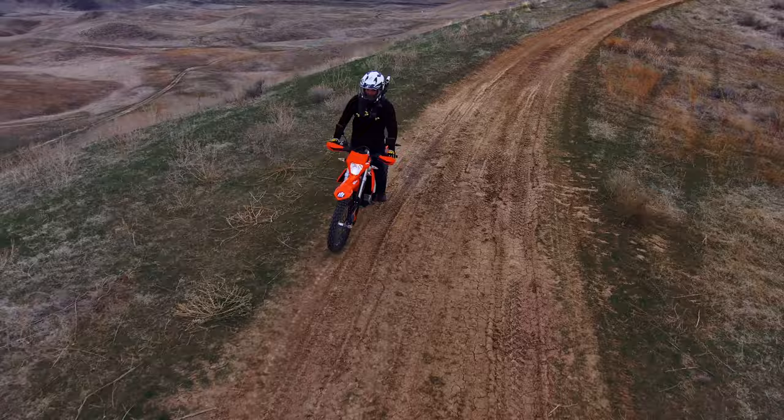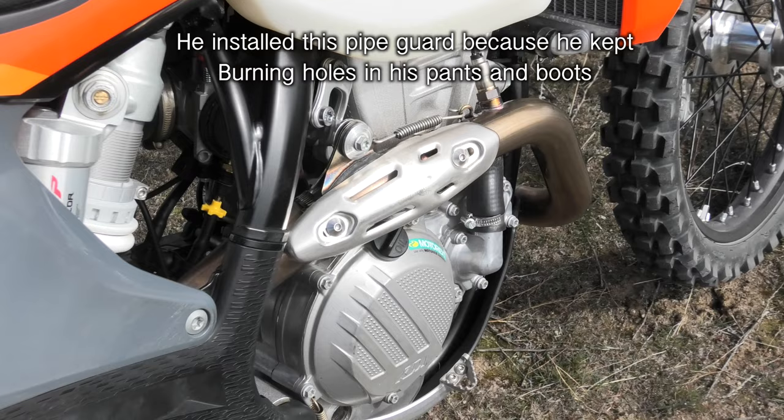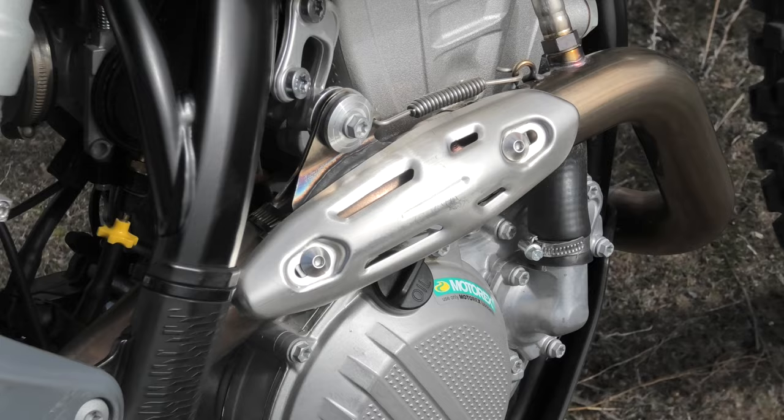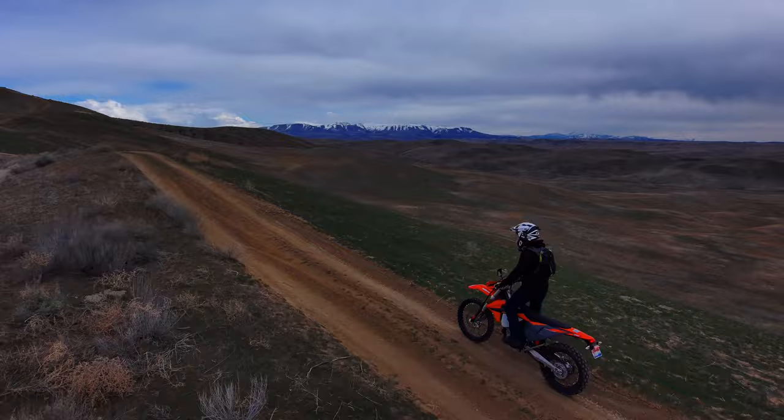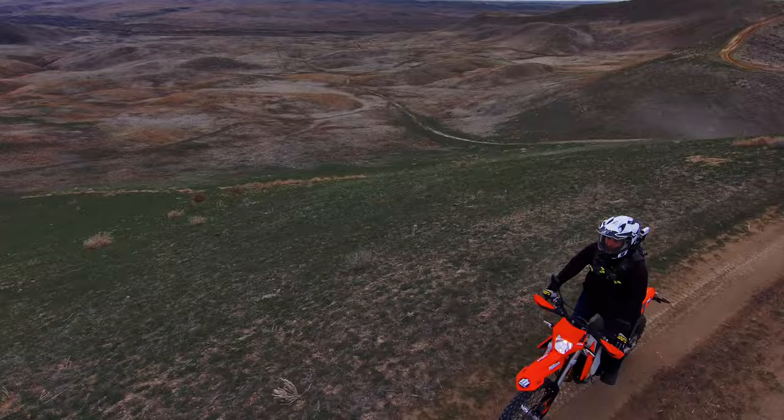miles. This will actually go just as far as my Beta 500 will, and my Beta has an oversized gas tank. My Beta has a 3.1 gallon gas tank, which when it comes to displacement, it's going to eat up more gas. It's one thing you have to take into consideration when you are riding a big displacement bike.